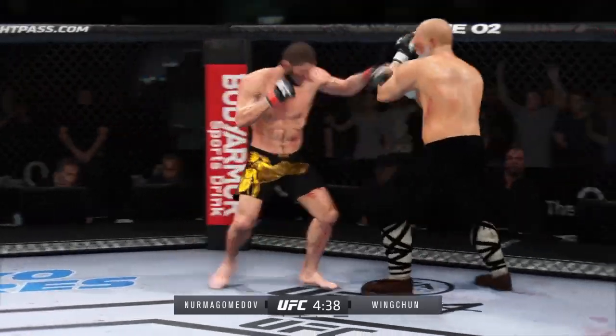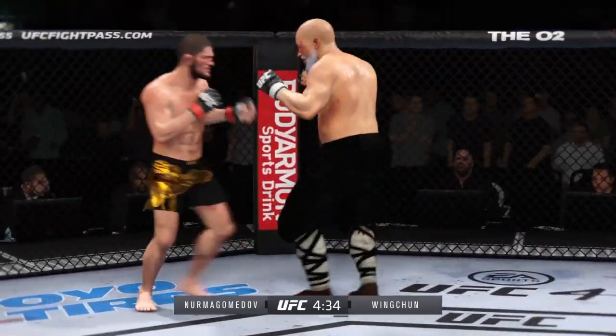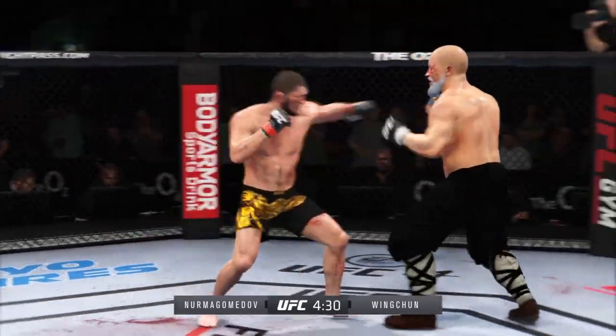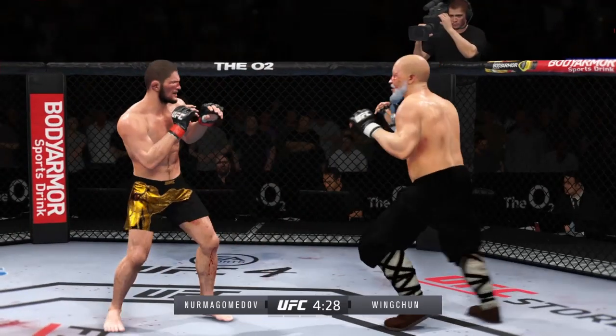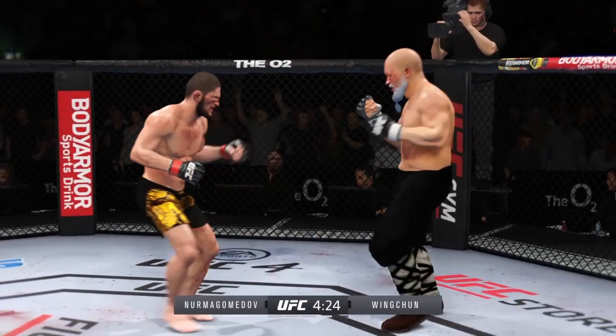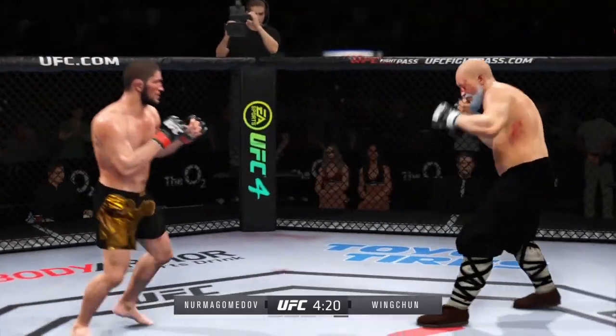Oh, big head kick. Nurmagomedov gets caught by that straight punch. His defense has abandoned him tonight. Oh, man, it ain't Dikembe Mutombo, but he is blocking all these shots coming this way. Get that out of here. He sees it coming. You're gonna have to mix it up. Shake that finger. Shake that finger.